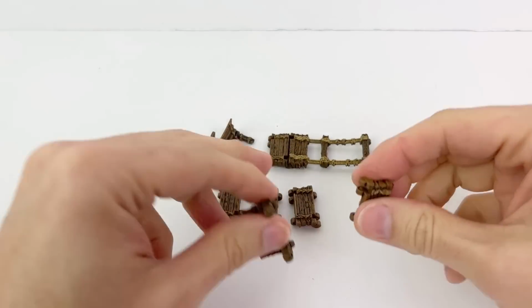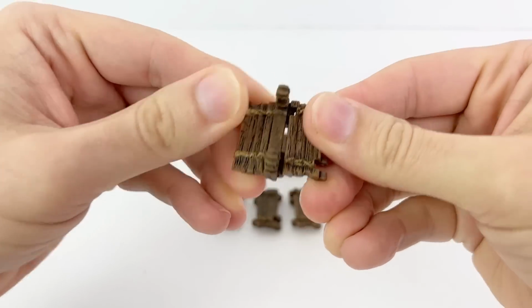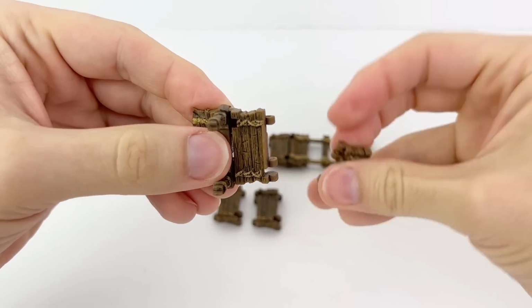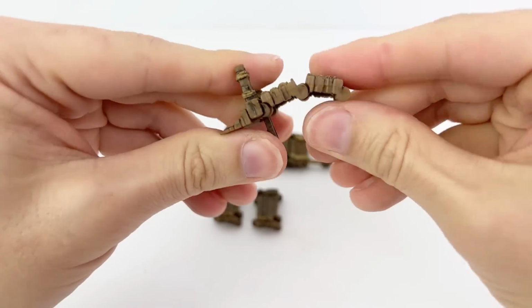Now let me show you how the bridge works. The various sections of the bridge can be slotted together like this. You have 4 bridge ends, so you can make 1 very long bridge or 2 shorter bridges. The only difference between the ridged and the smooth bridge sections is the little addition of that extra vertical piece that you see on the right side of the second piece here and on the left side of the third piece.